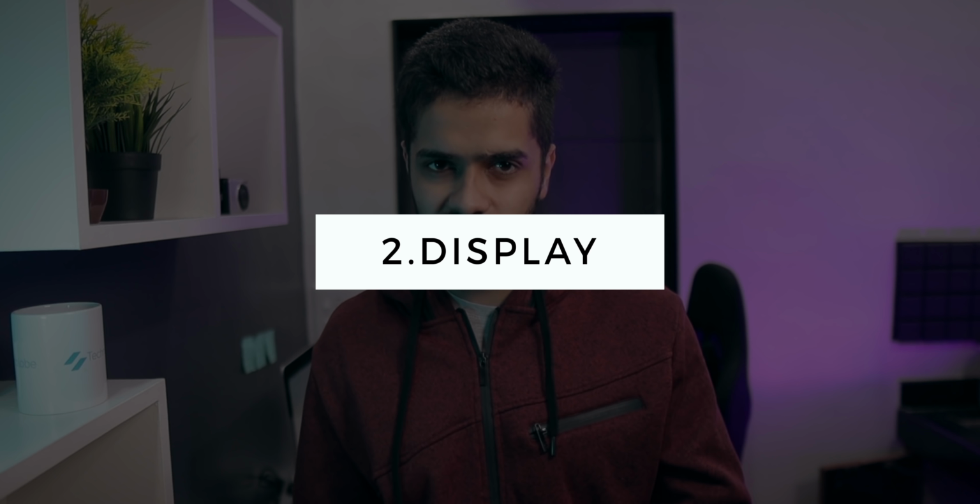Now if you ask me, is the Poco X3 too heavy? Nope, nothing like that. You will get used to the weight in just a couple of days, so it's not a big deal. It comes down to your personal choice. The next difference is the most significant one, and I guess this is the one which is going to be talked about a lot, and that is the display.